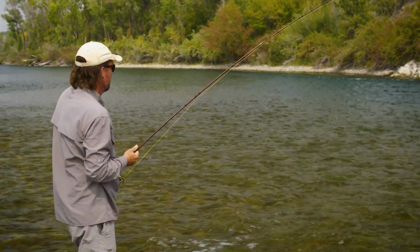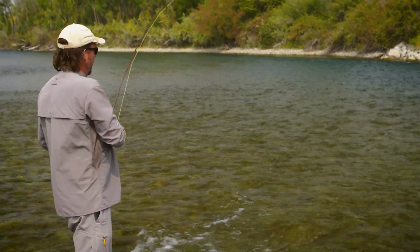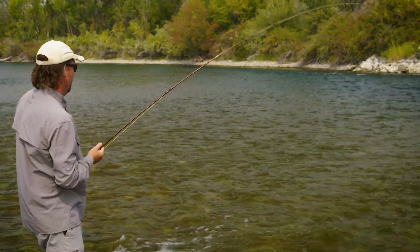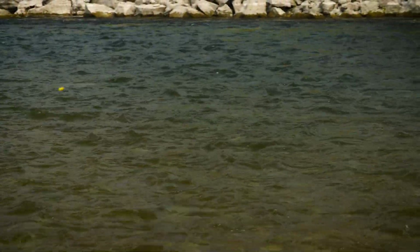And man, oh man. Anybody ever tells me that indicator fishing's dull, I've got something to tell you, it's not. Not at all. I'm curious to see what he ate. Oh, he ate the drowned terrestrial. Nice. He ate that sunken dry for me. That's a good fish right there. I'm happy with that one.